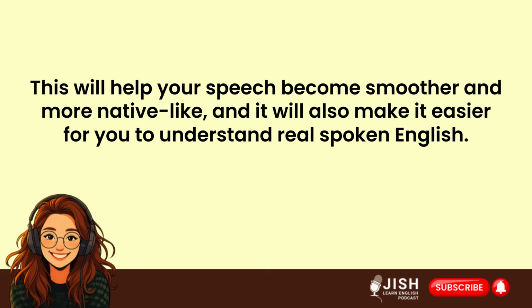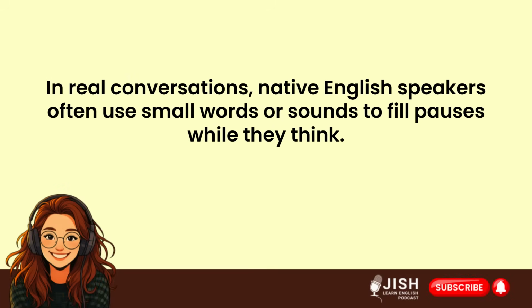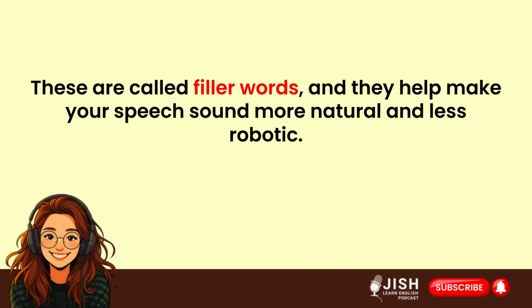understand real spoken English. Tip 8. Use filler words naturally. In real conversations, native English speakers often use small words or sounds to fill pauses while they think. These are called filler words, and they help make your speech sound more natural and less robotic.